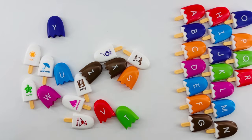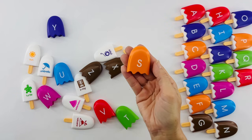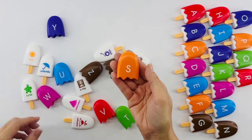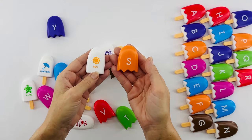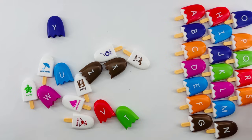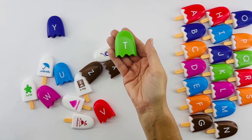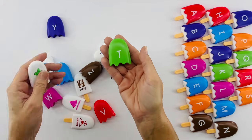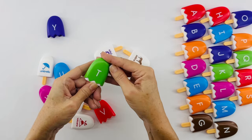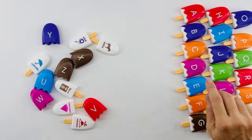Let's look for the letter S. Right here. This S was orange, and the sun was orange also. Here it is, S is for sun. Let's look for the letter T. Can you make the T sound? Here, T. T was for turtle. Oh, here's the turtle. And this one was green. Okay, we're almost done. Let's check our alphabet.